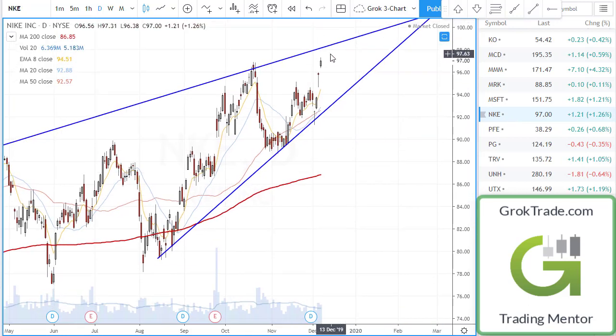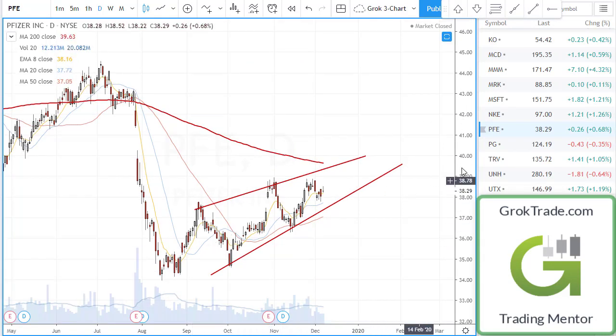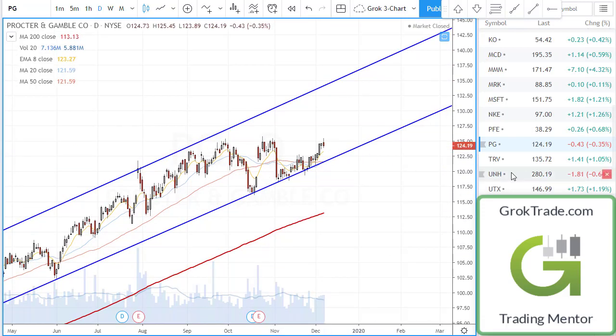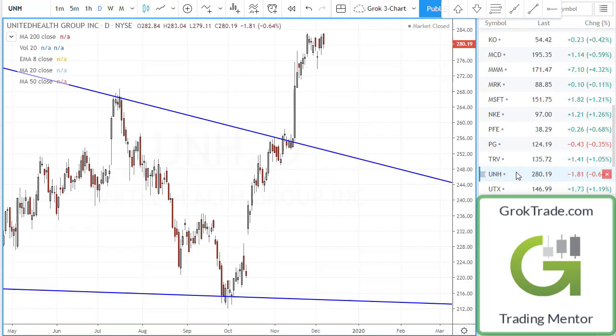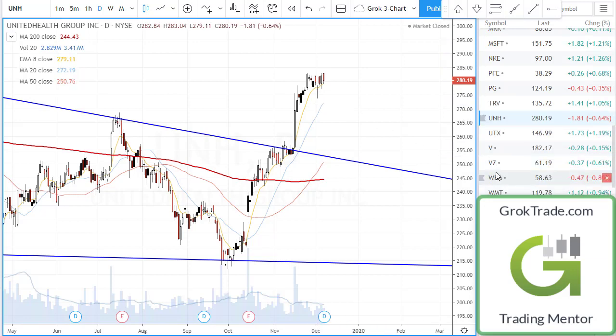Nike, we're rising wedge near resistance. Be careful. Pfizer, kind of a bear flag. Be careful. PG, Procter, looks very weak to me. Stay away from. Travelers, stay away from. UNH, could be building a high base. I do not like a base with the middle dip like this, because most of the times that spells trouble. So this one is highly suspect to me.